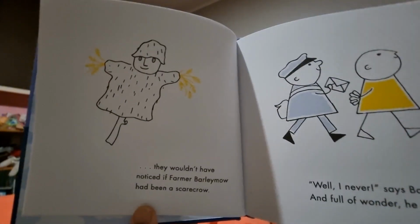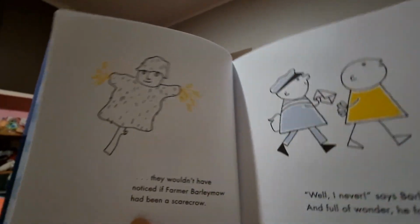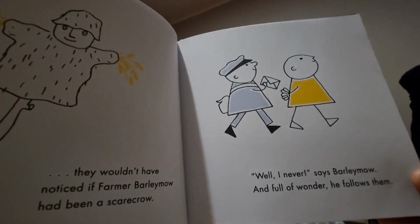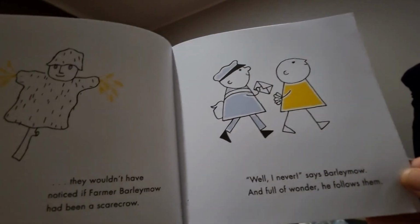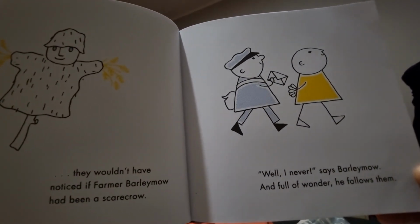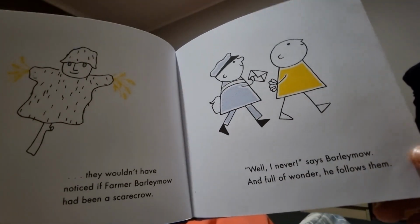They wouldn't have noticed if Farmer Harley Moe had been a scarecrow. Scarecrow, yeah. "I never," says Polly. Now, full of wonder, he follows them.